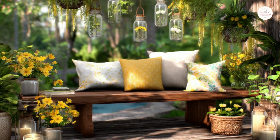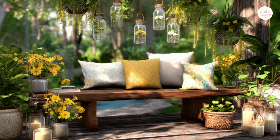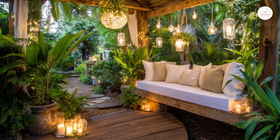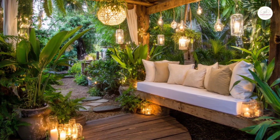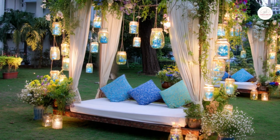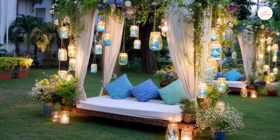Add cushions or a bench underneath to create a dreamy nook. Incorporate fairy lights or hanging jars with tea candles to enhance evening charm. Use thrifted sheer curtains or tablecloths for a low-cost setup with high impact.